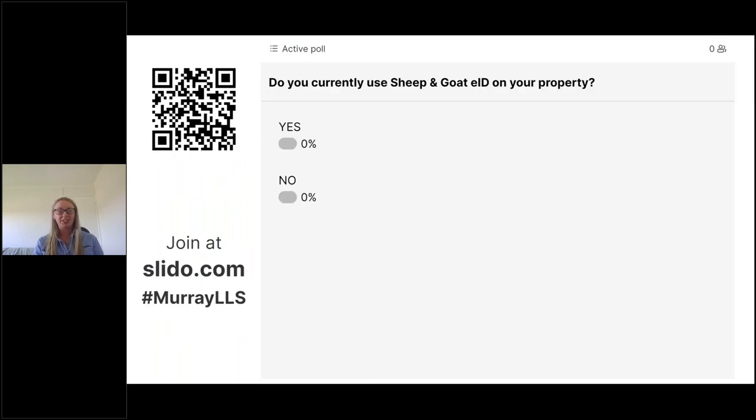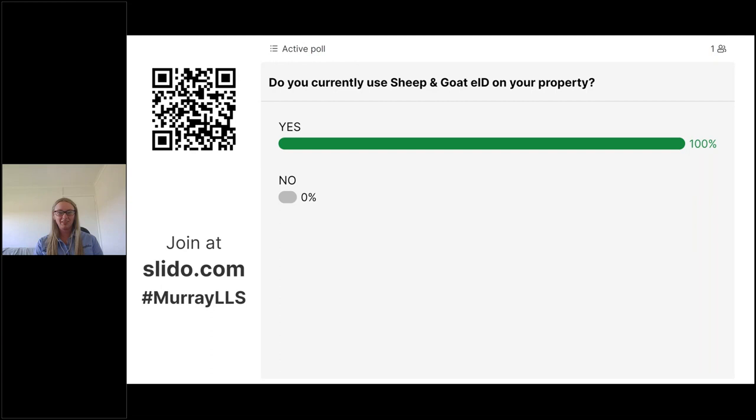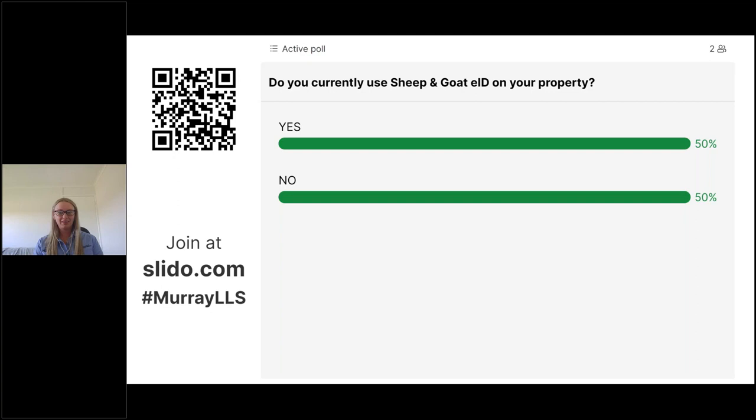So we've got our next Slido question here, so get your phones back out. Quick simple one on this one is, do you currently use EIDs in your sheep and goats? Mixed bag so far. We are finding slowly that more and more people have started to use EIDs. So it's a constantly changing number.